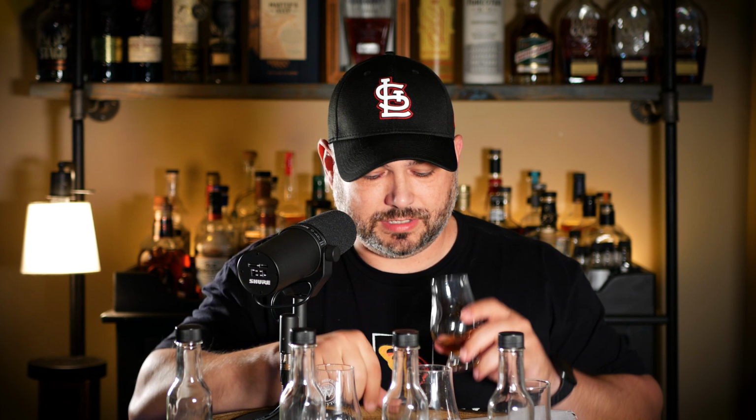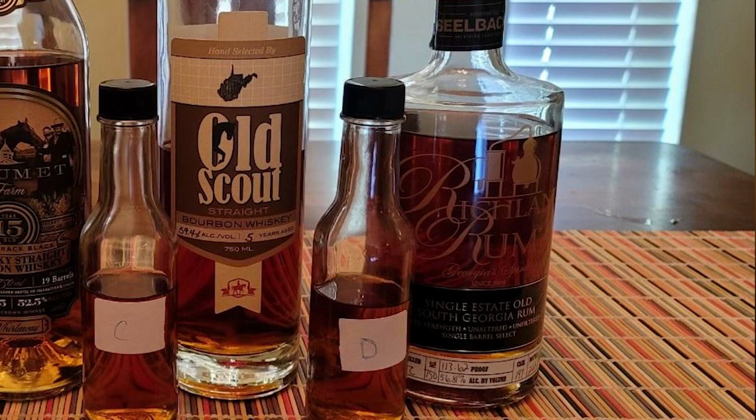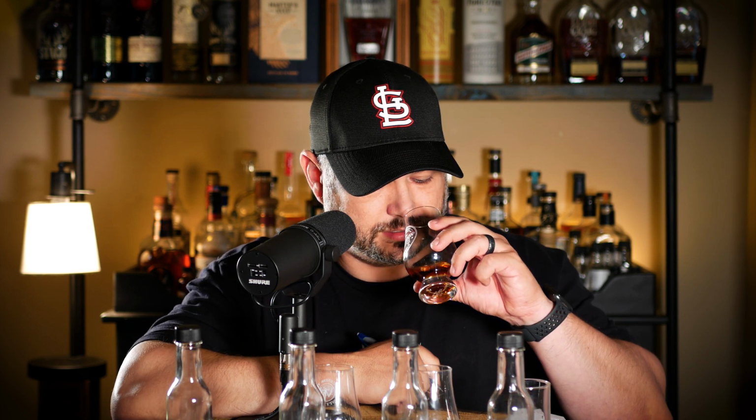Okay, moving on to D. Oh, D's different. Aaron might be trying to throw me for a loop here. Very cola on the nose. Kind of funky. Lots of good caramel, vanilla. Maybe a little bit of sawdust on the nose on D. Cola. That cola note's really nice, though. Let's go to the taste.